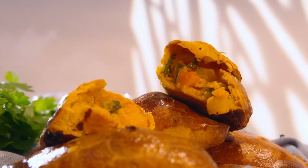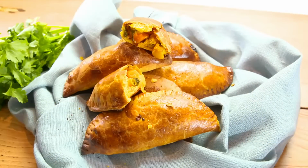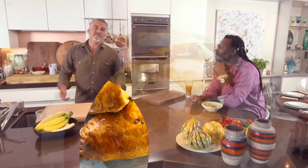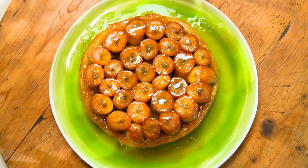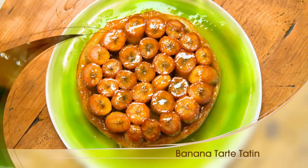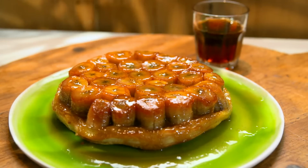Earlier, King of Caribbean cuisine, Levi Roots, showed me how to make sunshine patties, these tasty traditional Jamaican snacks. Levi's dish has got me feeling totally tropical, so I'm going to respond with my banana tarte tatin. Lord of mercy. This decadently sweet pud is a twist on the traditional apple version, but with a whole load of added summertime, and it all starts with a caramel.